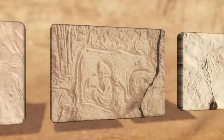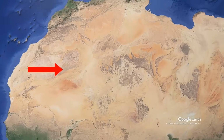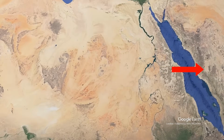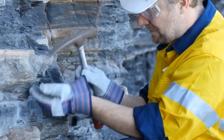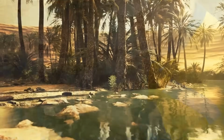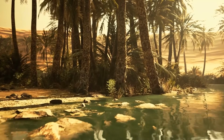The drawings were so detailed that the artists must have had close contact with those animals. You can find this rock art spread out in the northern part of the African continent, from western Sahara to Saudi Arabia. Geologists soon took a keen interest in this and found the first clues to what this could mean. They have been able to confirm that, in fact, northern Africa was once much wetter.